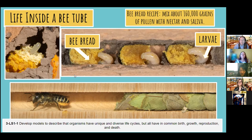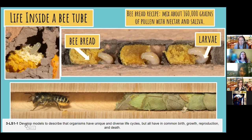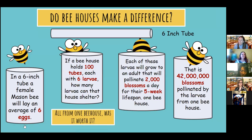But with the older students, we can look at the fact of what actually goes into these materials, the consistency of them. But this is what life inside of a tube looks like. But does it matter? Making these bee houses, using these found materials, is it really worth it? How much help can one little bee house provide? Actually, quite a bit. Again, you're seeing the answer sheet, as teachers always often do.